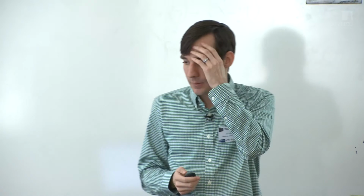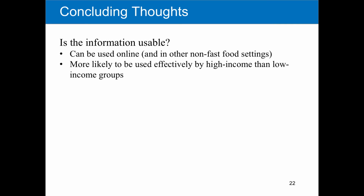So some concluding thoughts. We ask, is the information usable? And we find in the research that I've had a chance to do and looking at some of these exceptions, this information does seem to be usable by our participants when they're making decisions online. And we also see from some of those other exceptions, other non-fast food settings seems to be a place where this information is usable. And then in this second study, this really different spot the errors, spot the changes study, we see that it's more likely to be used effectively by high income than low income groups. And that's really important. That's something to be paying attention to.